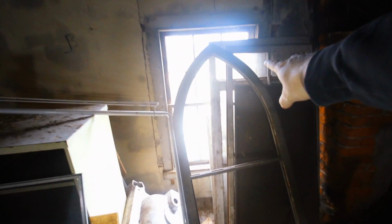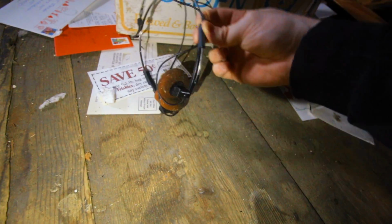Look at these old window frames. Comes to like a point. That's such an old style, I feel like. Look at this right here. I don't want to touch it because it's kind of gross, but these old headphones.